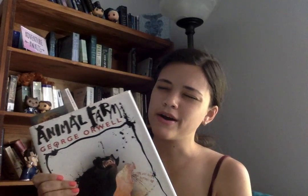But I am sure this next one I will be finishing soon, and that is George Orwell's novella Animal Farm, which is a political satire, particularly about, I think it's about communism. But last year I read, I think it was the beginning of this year, I read 1984 and I really loved it. It really made me nervous though. It freaked me out a bit.